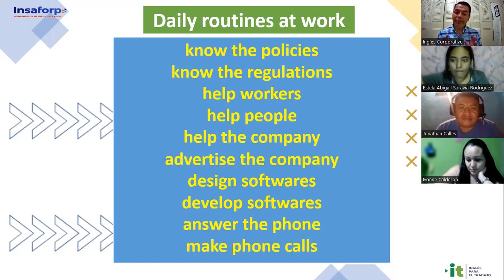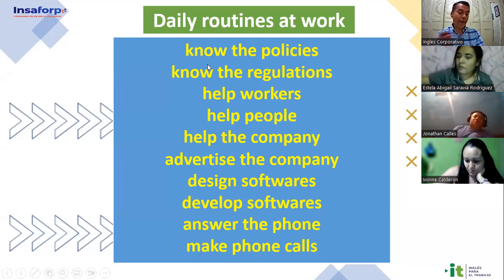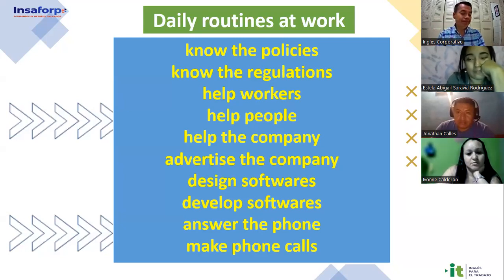Aunque nos tardemos, pero quiero que me ayuden haciendo oraciones afirmativas, negativas y preguntas, ¿sí? Vamos a ver, Robert, hagamos una oración afirmativa con know the policies, usando cualquier sujeto. Recuérdese que en afirmativo es sencillo, el sujeto, el verbo y el complemento. Así de sencillo, ¿verdad? ¿Cómo sería la acción? El verbo es saber. I know the policies. I don't know the policies.